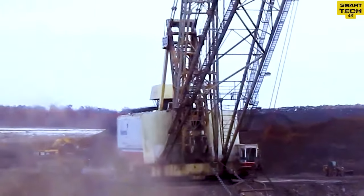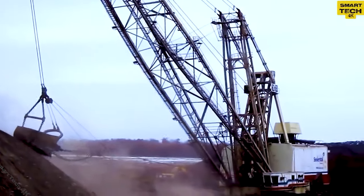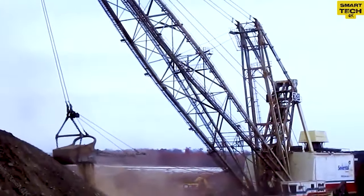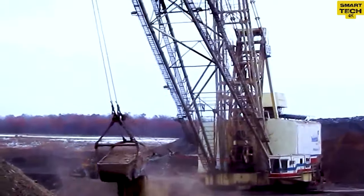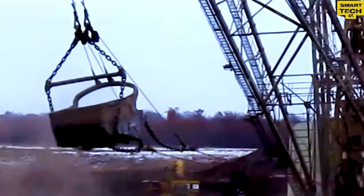The Marion 6060 can move at a speed of 1.9 kilometers per hour. Equipped with a massive 32 cubic meters bucket, given its enormity and cost, the Marion 6060 is suitable exclusively for large mining projects demanding high productivity.